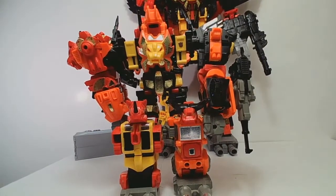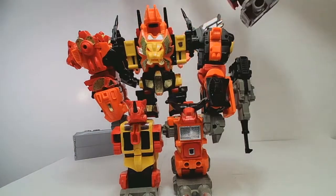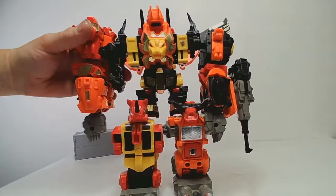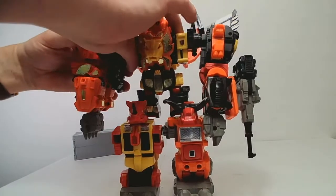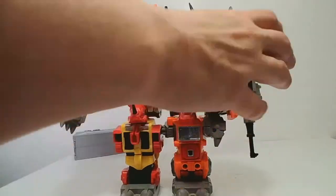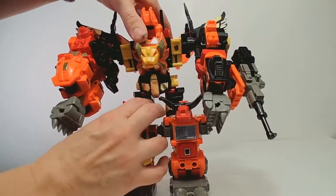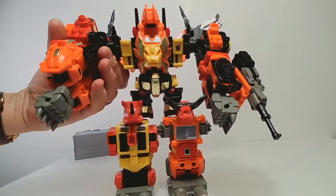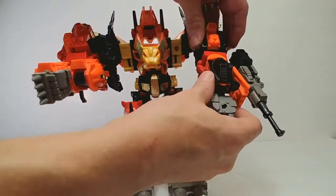This is Gen 1 Predaking, and I'm going to have to move Power of the Prime so that you can really see the details of Gen 1 Predaking. So here, if you will hold Predaking. Gen 1 Predaking is easily the best of all of the Gen 1 combiners. He's got arms that move. You've seen that the characters are about the same size. I always like to transform a little bit like this to give him a little bit of an elbow joint.